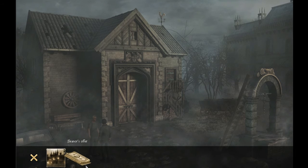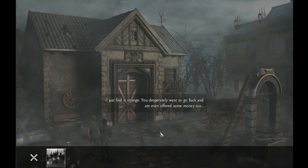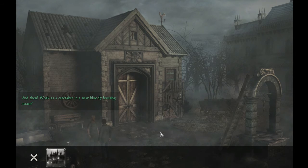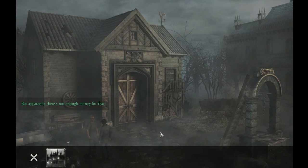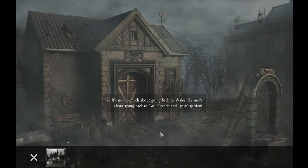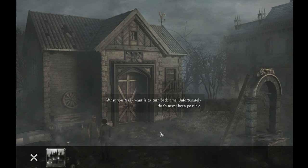Good job, Murray. About Eleanor's offer? Lady Eleanor said she gave you the option of going back home to Wales, and even offered some money to get you set up. I don't know what that's got to do with you. I just find it strange. You desperately want to go back, and are even offered some money, too. And then? Work as a caretaker in a new bloody housing estate? I've offered more than once to look after the castle in Wales, and keep it in working order. But apparently there's not enough money for that. So, it's not so much about going back to Wales. It's more about going back to your castle and your garden. That's right. What you really want is to turn back time. Unfortunately, that's never been possible.